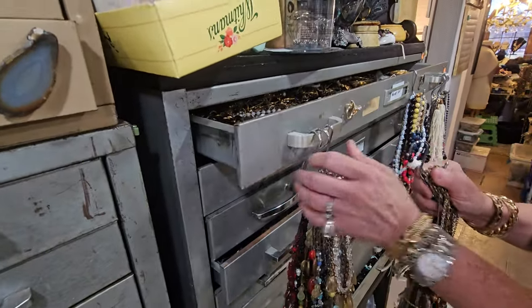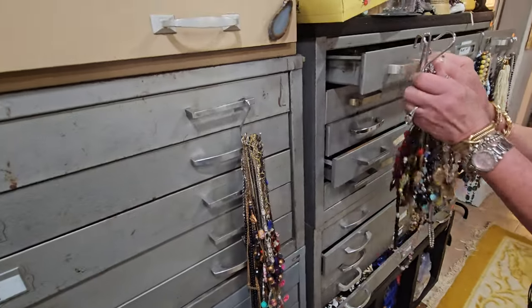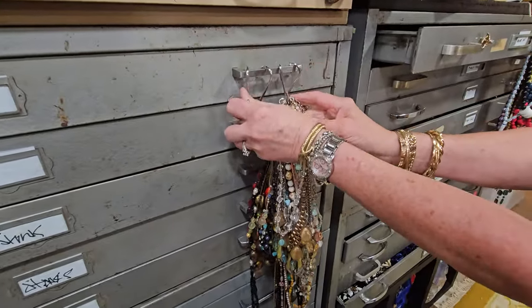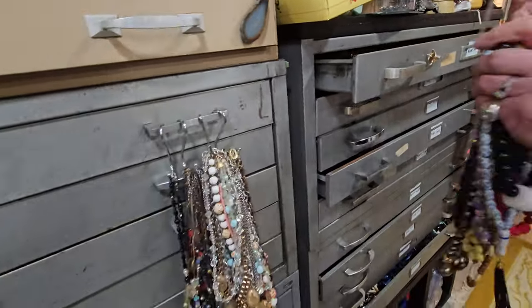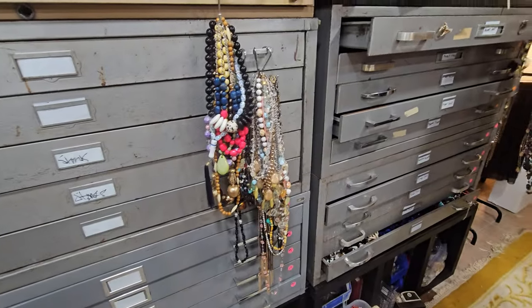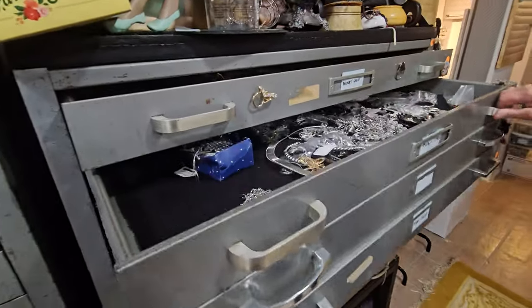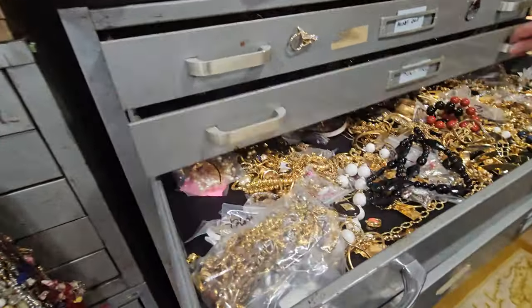I separate out the Monet silver, because you know they did jewelry in silver, in sterling, in Mexico. Coro especially partnered on his Mexican silver, but that's why you see these all hanging, because I'm sorting through. So I've got to organize them because I just put them in here. This is all your Monet. So this will all be neatly arranged when you're done, just like the others.